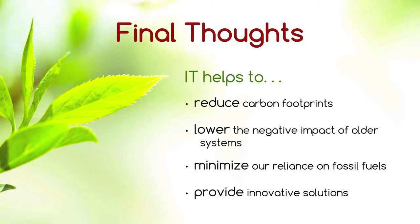Finally, green IT can lead to new and innovative green technology and solutions using embedded computers in other sectors.